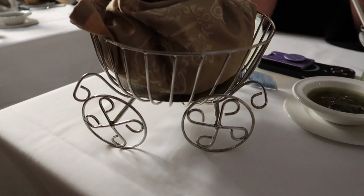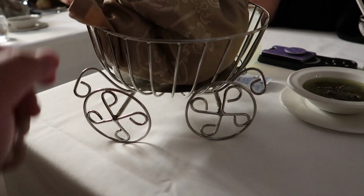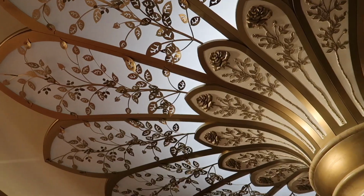I also want to show off our bread basket. It looks like a pumpkin carriage from Cinderella. I will also say, throughout most of the day, the ship has been listing from side to side pretty noticeably. While I was in the adult pool, I was having a hard time staying in one spot. The water was forcing me from side to side. It's not really that bad now, but when I was in the pool earlier, it was pretty bad. It's just noticeable. Something you always got to be prepared for.